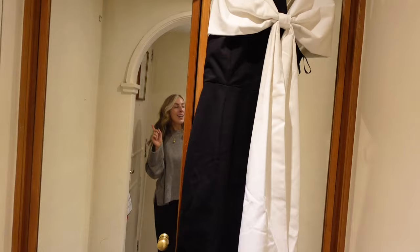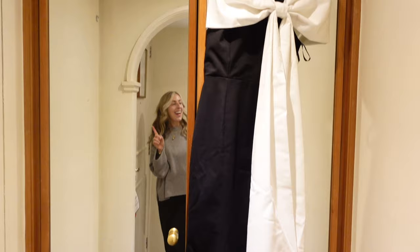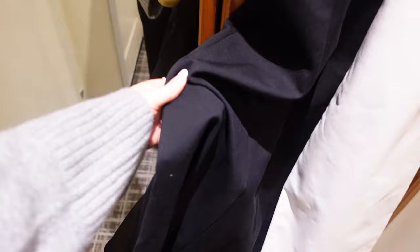I also need to steam my dress again. I had it in a dress bag, but because I've been lugging my suitcase with everything, I think it fell off the hanger and all crumpled. But luckily I brought my steamer with me. I am never without my steamer. So I just need to go over the bow, but I thought I'd do just a little room tour.